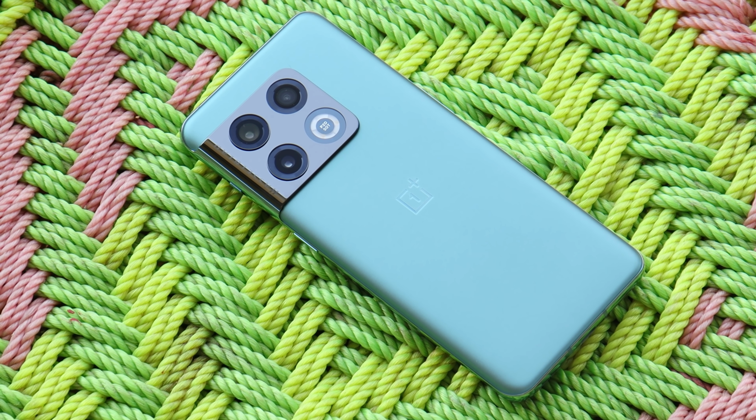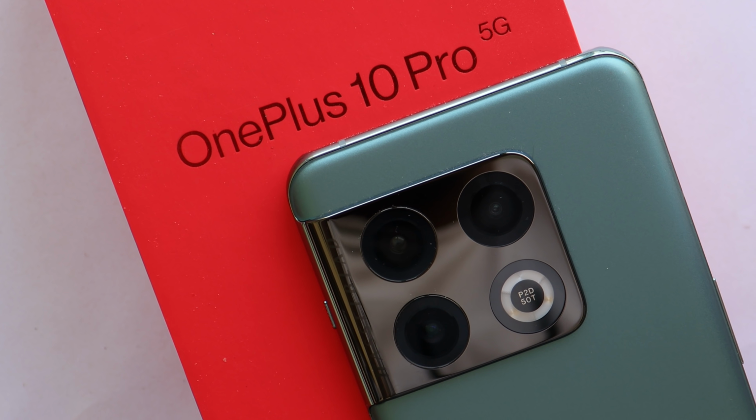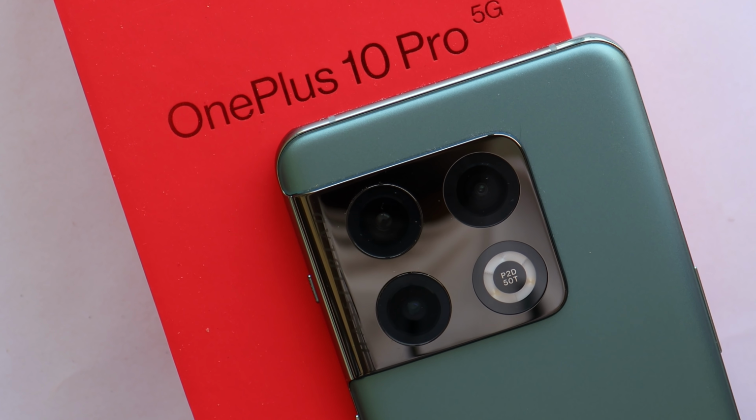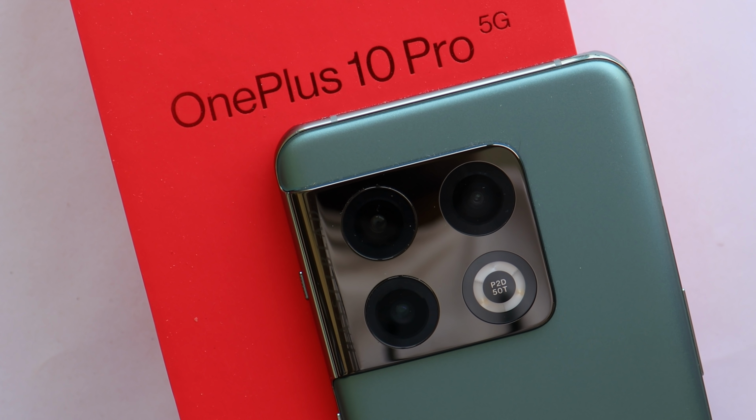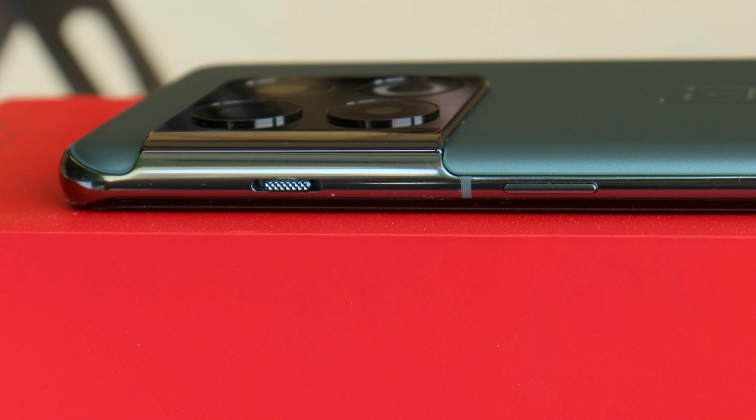First, let's check out the new design from OnePlus. I have mixed feelings about this design. People either love this design or absolutely hate it. There is no middle ground here. OnePlus took inspiration from the S21 Ultra's curved camera module, which is molded to the side aluminum frame.